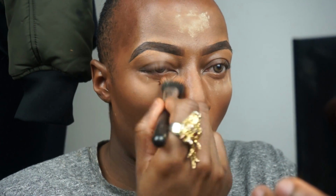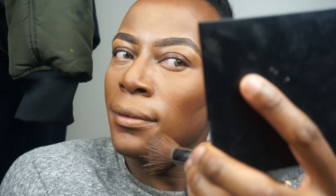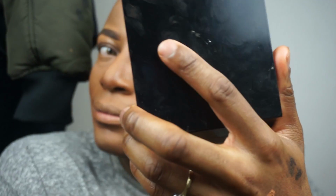So I'm just taking the banana powder off, flicking all the excess powder off. You can see it's really cooked into the skin and really brightened up the areas, but the only thing is it's making me look really matte, like a bit dead. So I'm just going to take my Makeup Forever brush and really just blend all this in. All done. I actually love banana powder now.